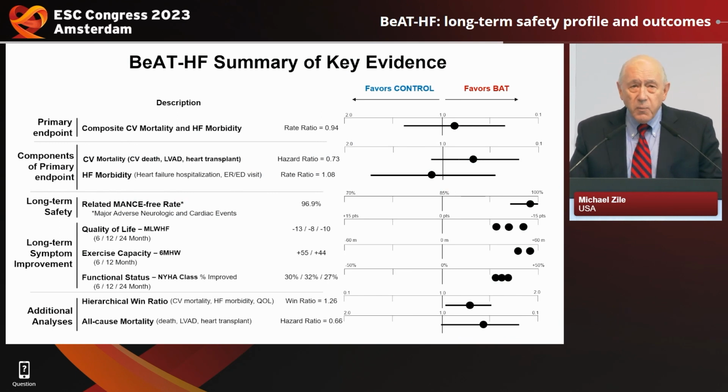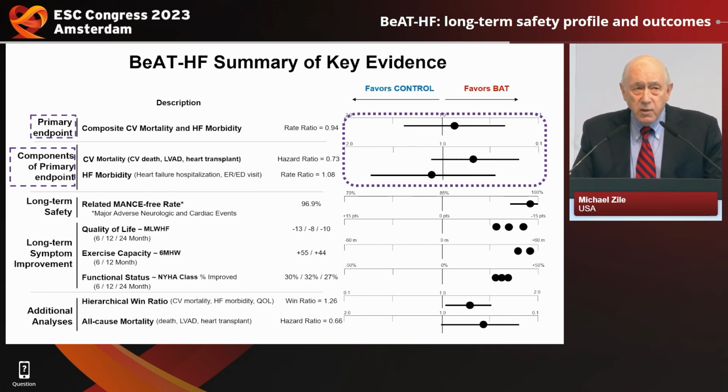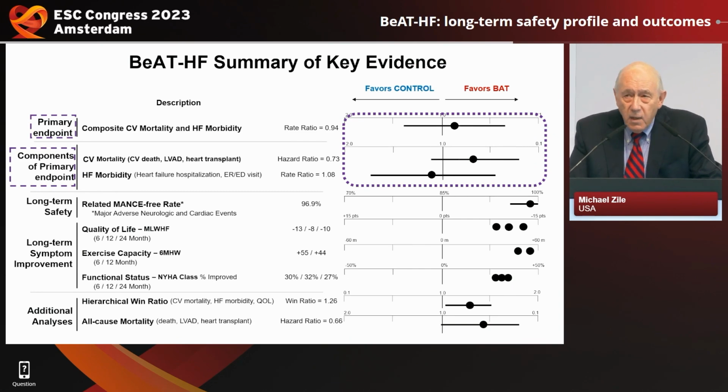Now, if you'll bear with me for a minute, I want to return to this summary of key evidence slide and highlight the two components of the primary endpoint. First, there are no statistical differences between any of the three endpoints that are outlined in purple. However, you can see that there is a trend towards a reduction in mortality favoring BAT, but a trend in morbidity which favors control. Again, no statistical difference between those.